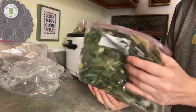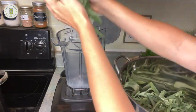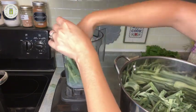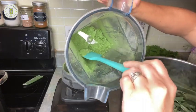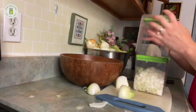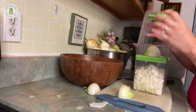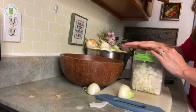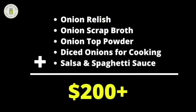As for the green tops, you can dehydrate them and grind them into an onion powder. A tiny jar of that costs around $5 at the store, and you can make it for essentially free. I also freeze-dry diced onions for cooking with throughout the year. And finally, onions are key ingredients in our homemade salsa and spaghetti sauce, which means we're not having to go buy those for recipes, which just means more savings in our pocket. When added up, growing my own onions has saved us well over $200.